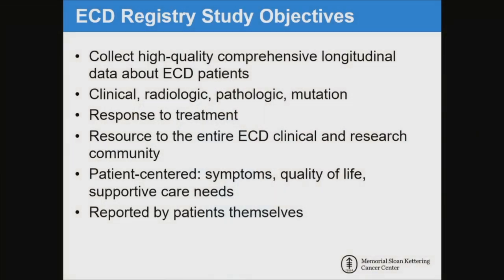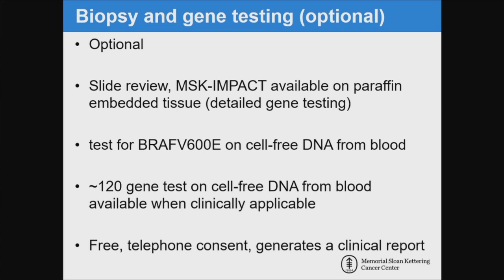So the idea of the study is to gather comprehensive information and to get a sense of what kinds of manifestations of the disease respond to what kinds of treatments. And this is meant to be a resource to the entire community. And the idea is that the information that we get is patient-centered, which is to say that we're getting information that's important to you.